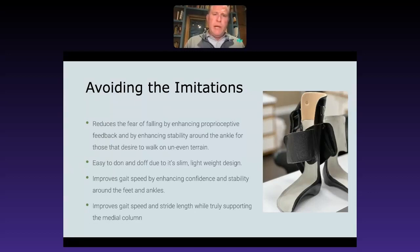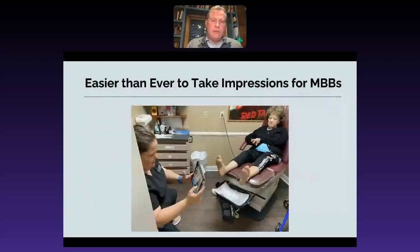What are we trying to do? We're trying to, of course, reduce fear of falling by getting a really good anatomical fit. You can see in this picture, this is basically an extended MBB that goes up a little bit higher, but look at the arch and look at the heel. This is a really good example of the way that the MBB really is different now than it ever has been. And that is that we're really enhancing that plantar proprioceptive feedback, stabilizing the joint, yet not making it so heavy and bulky that they can't walk heel to toe.